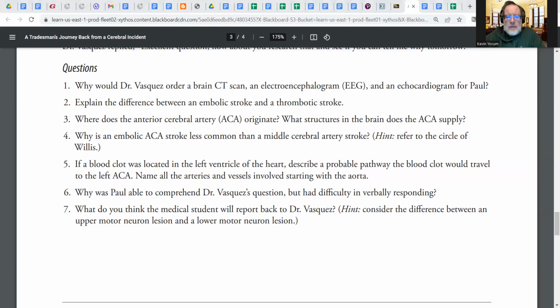Thrombus, so what's a thrombus then? So the thrombus can cause the stroke. That could actually be the point of origin. So a thrombus is a blood clot that stays put. So he had an embolic stroke, which means the blood clot traveled from somewhere else. So it likely came from the heart.